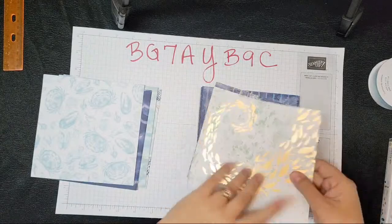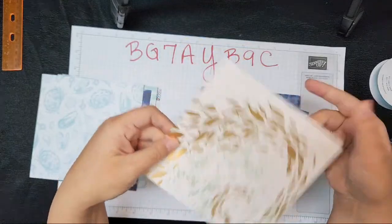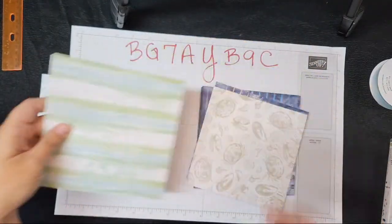All right. So we've got our school of fish, however, whichever way you think they should be going. And then the backside.